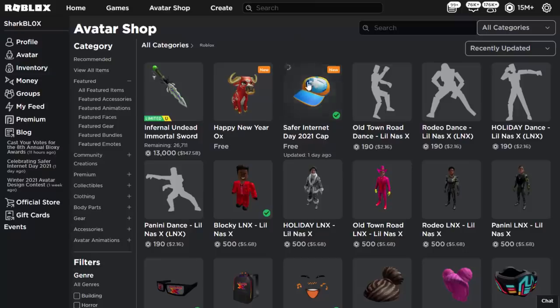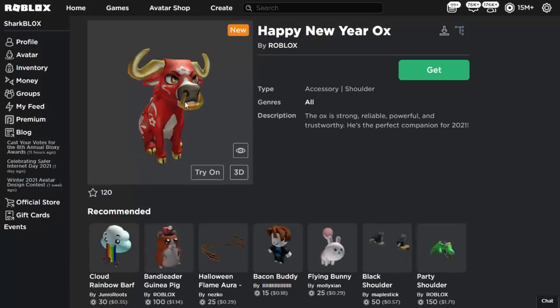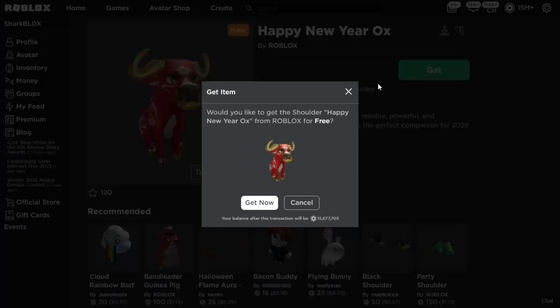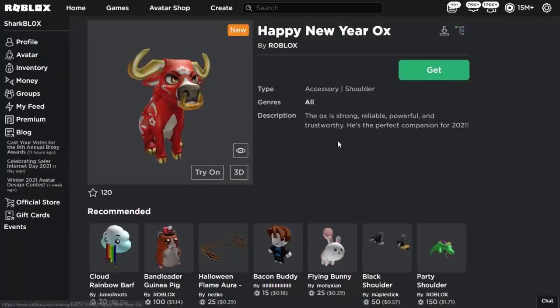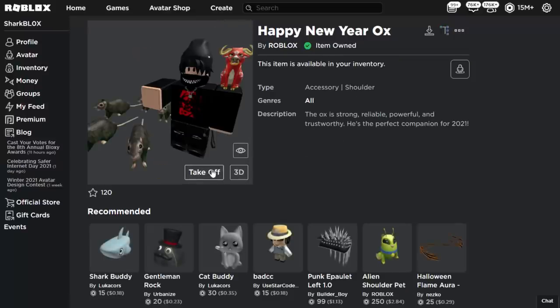Yesterday we had the Safer Internet Day cap, and now we've got the Happy New Year Ox. This is actually a shoulder accessory, so this item goes on your avatar's shoulder. It looks pretty cool, kind of like the wrap from last year, but what we're going to do is just buy this, completely free, you might as well get it. And if you try it on your character, I'm just going to show you guys what it looks like. There you go, that's what it looks like.